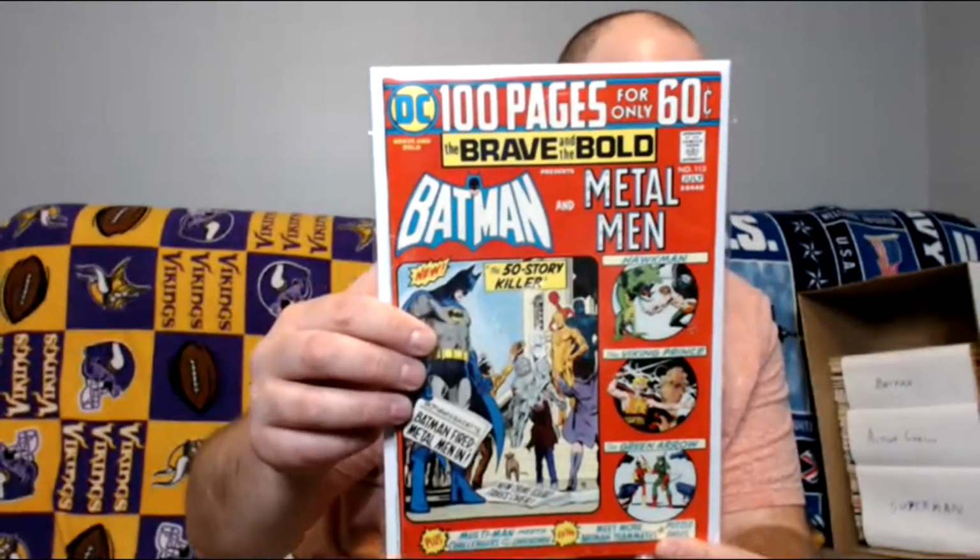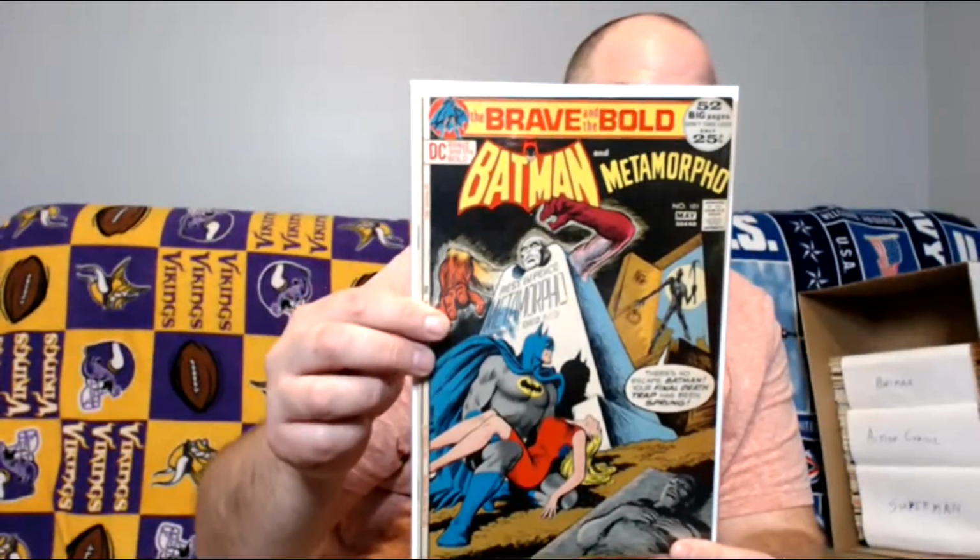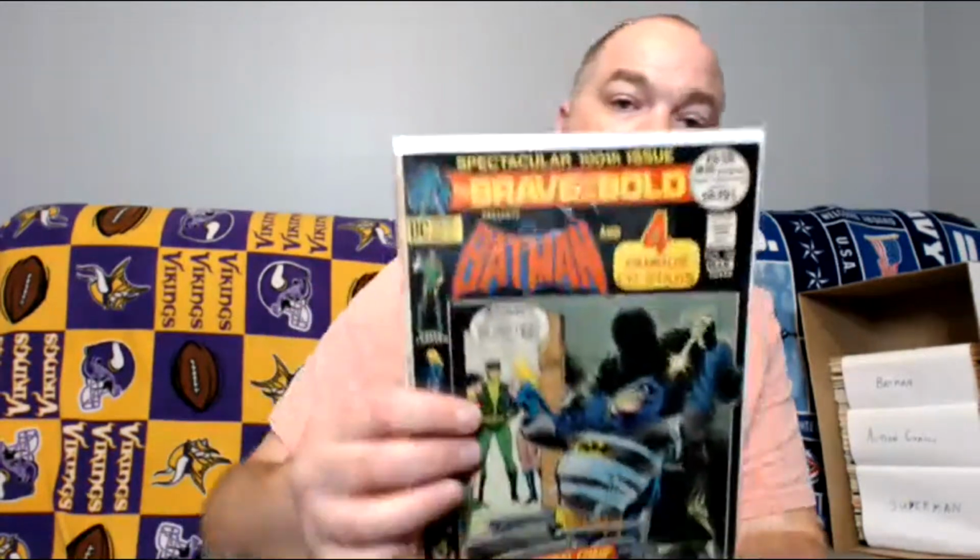So a lot of these were special 100-page issues that were super thick. I ended up going with Golden Age bags and boards on those bigger copies, to get those thick 100-page ones to fit nicely and safely.